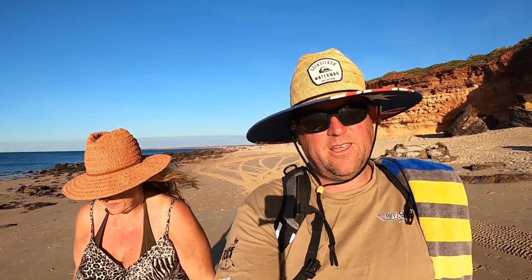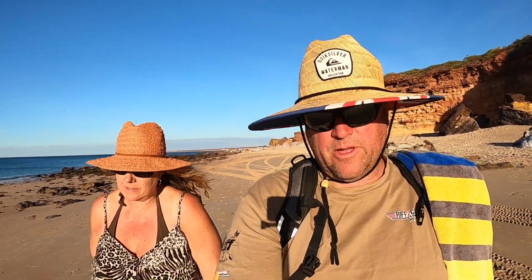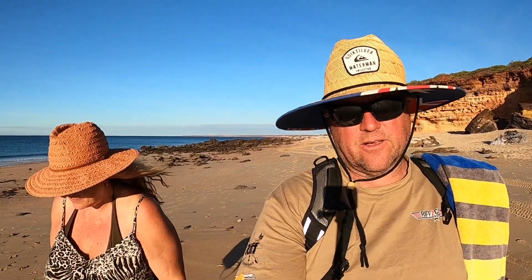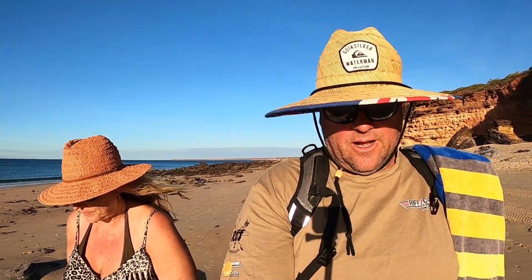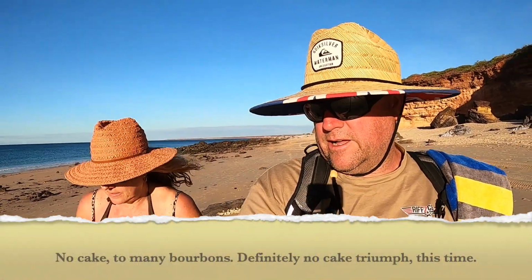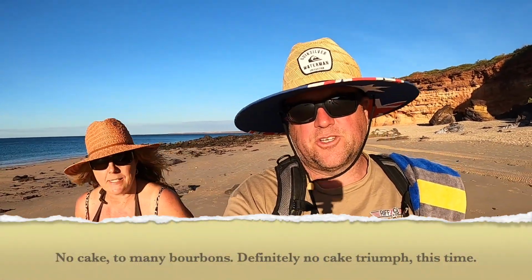Walked around to the rock pools, come up to the Heart Rock here at Pender Bay. Now we're going to walk back and have a well-earned beer, maybe a wine, maybe a bourbon, and then maybe another fire and cook a nice steak for dinner. Yeah, we're going to try and bake a cake for dessert tonight. We'll see how that goes. I'll take you through and show you the fail or the significant triumph of baking a cake. We'll see how it goes.